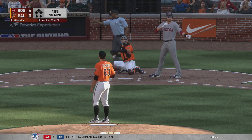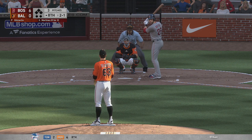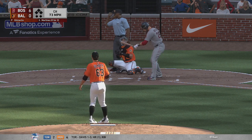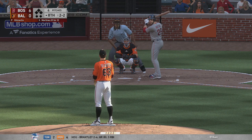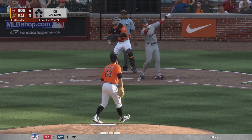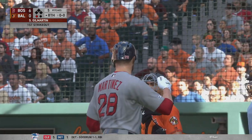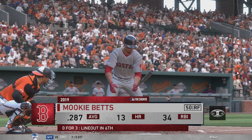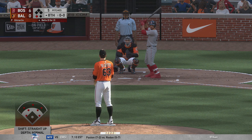Lays off a fastball, but it's over for a strike. 2-1. Good time to call the change as he swings and misses for strike 2. A breaking ball swung on and missed, and he's set down for the 2nd time this afternoon. Now batting, right fielder, Mookie. Next up for the Red Sox, Mookie Betts. He lined out in his last trip, so looking for better fortunes here.